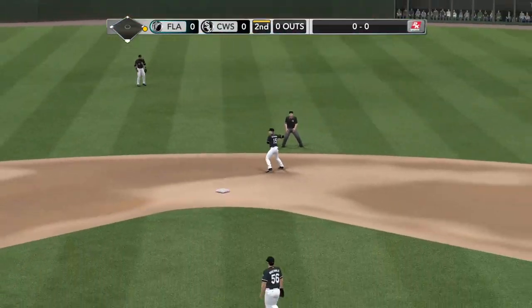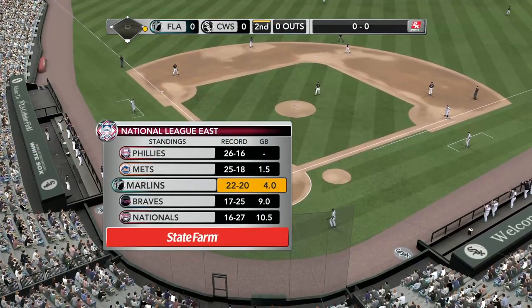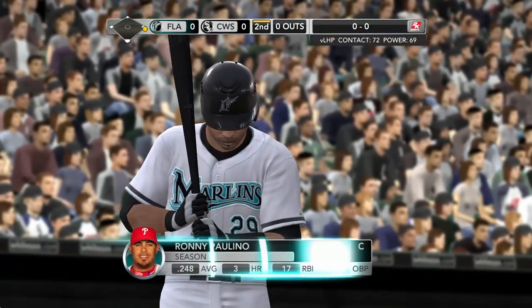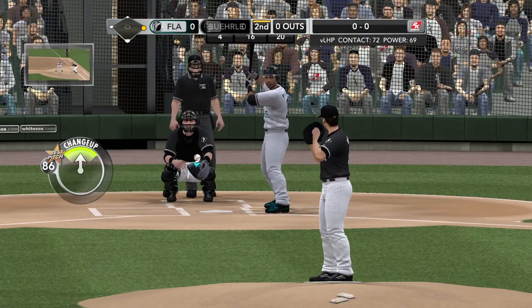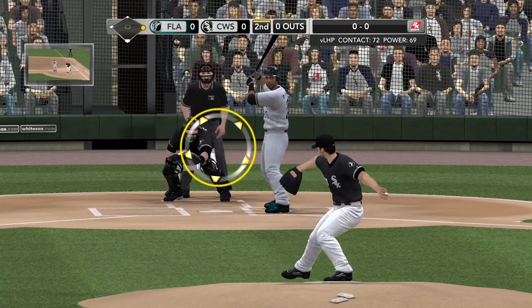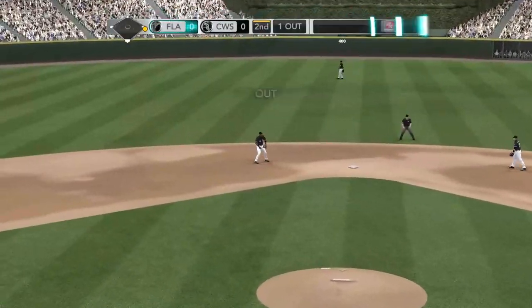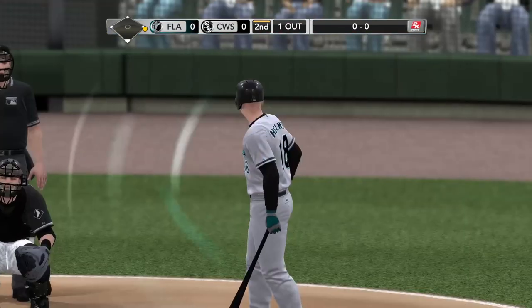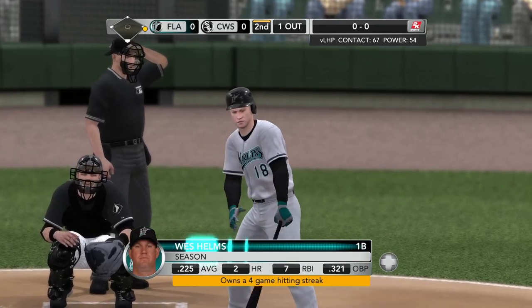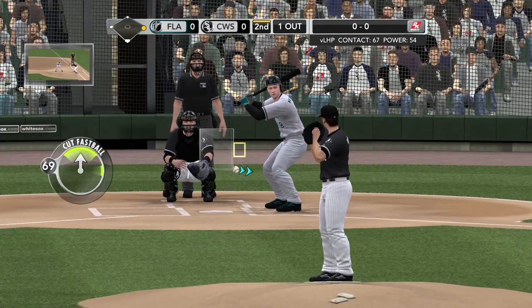Season's taking form as we look at the standings in the Eastern Division, courtesy of State Farm. First place, the Phillies. It's the Mets in second. At third spot, the Marlins. In fourth place, it's the Braves. And the bottom dwellers, the Washington Nationals. Near first, and Konerko makes the catch. First base can be the hot corner, too, and that was a hot shot to first, but he was able to get up in spirit for the out. And we're going to see Helms here.